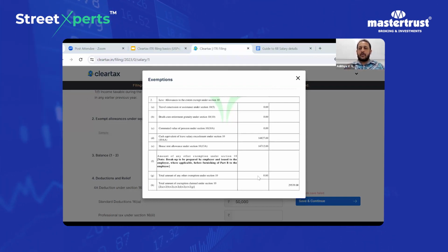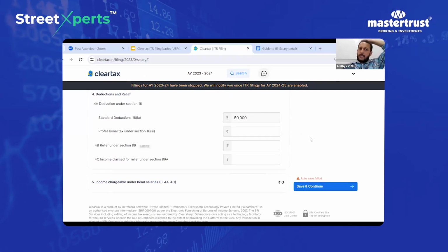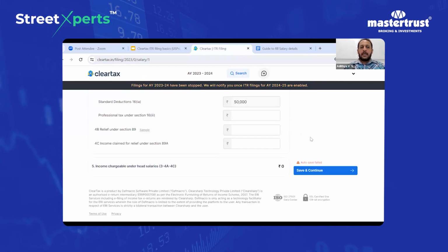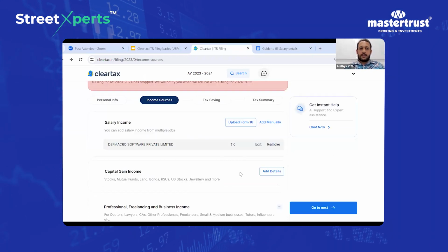You can go through this, whatever you calculate for HRA. If it is not taken from the auto prefill of your Form 16, then you can manually enter these details. The standard deduction will be taken automatically. There is no need to enter it, but professional tax has to be entered. Then any other sections of reliefs, if you have, you can directly enter it. Okay, I'm just proceeding with the next page.